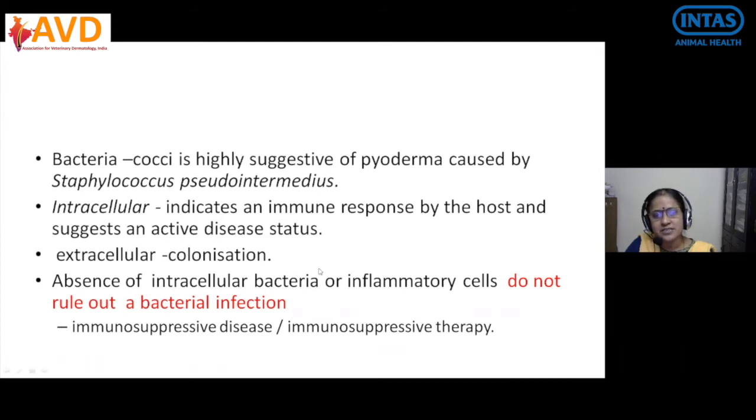But one interesting thing, absence of intracellular bacteria or inflammatory cells does not rule out bacterial infection. Suppose you are suspecting bacterial disease and the animal is not responding to antibiotic treatment. You have taken cytology. On the smear, you are unable to appreciate bacteria. It will not say there is absence of bacterial disease, because the animal may be under immunosuppressive disease, or it may be under treatment with steroid, long-term steroid, so you will not appreciate the organism.